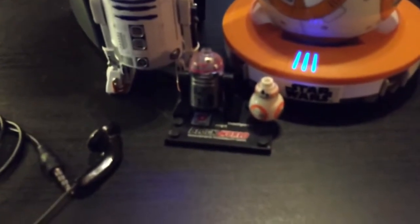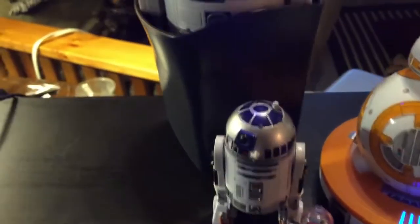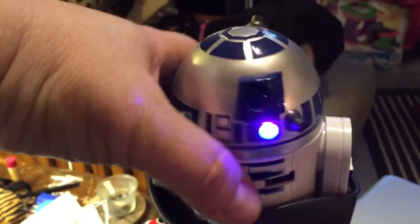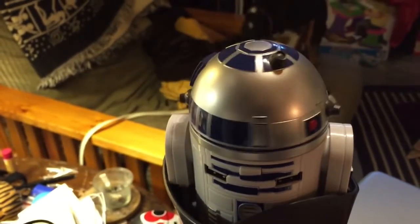Got my BB-8. Some little Lego or Block World droids. Go focus. There we go. R2-D2, and this is the R2-D2 that you plug into your car. Got this from ThinkGeek for my wife. I just have it plugged into the power bar behind it, and I use it to charge my phone and stuff when I don't use my computer.